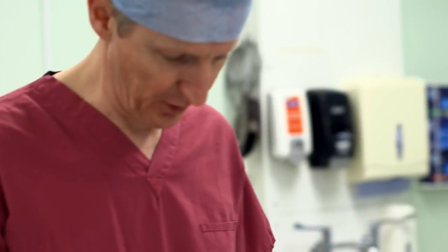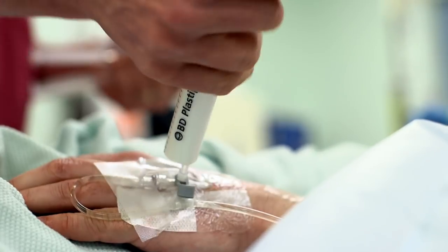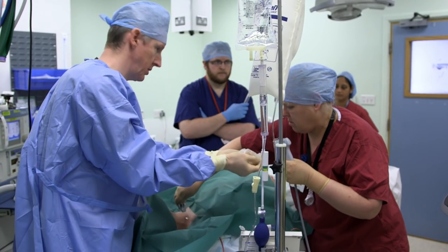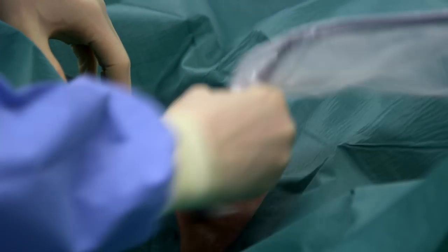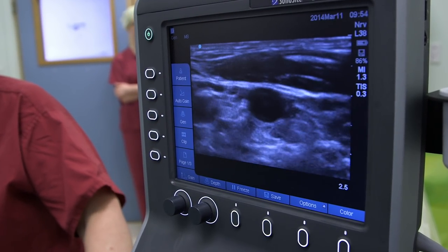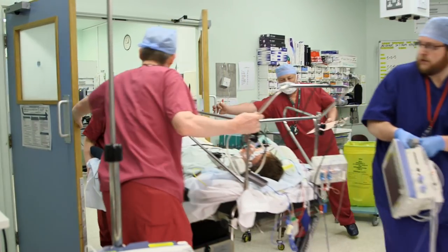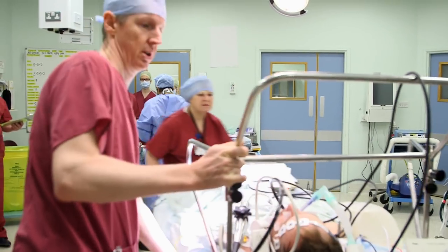Just take a nice few deep breaths, and you're going to drift off to sleep. Normally, it would take around 45 minutes for the anaesthesia. This usually involves getting some monitoring lines in his neck and also in his arm to monitor pressures. Also, an echocardiogram probe to look at the valve and the function of the heart. Then we start the operation. Usually it would take around 3.5 hours.